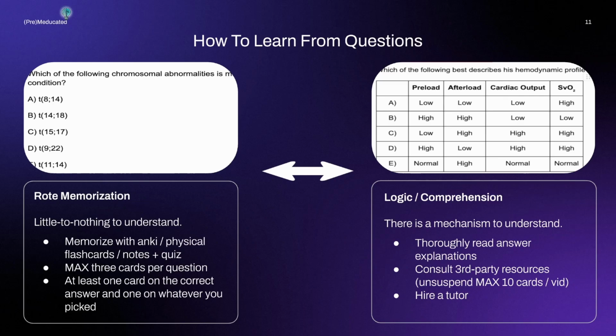If the answer explanations are insufficient or don't quite get you all the way there, that's when you can start consulting third-party resources. And by that, I mean watching videos explaining the topics or even talking to AI. AI is such a fantastic tool. Just be careful, it's not always correct.